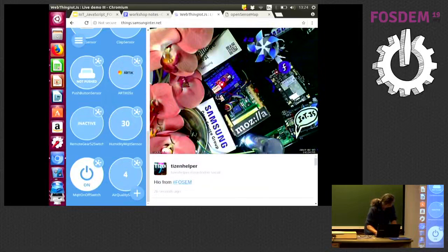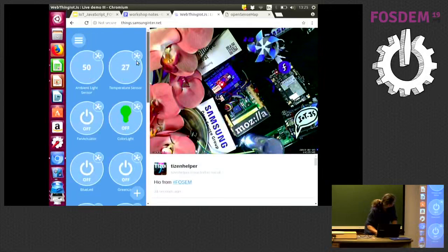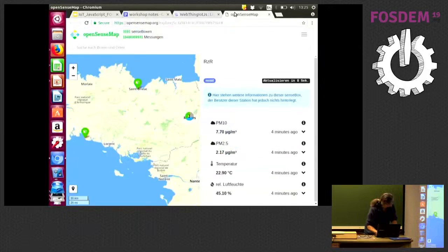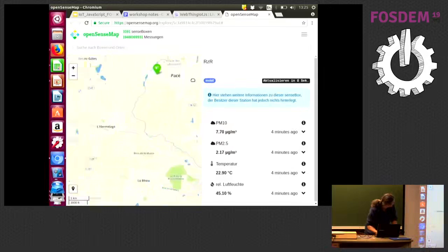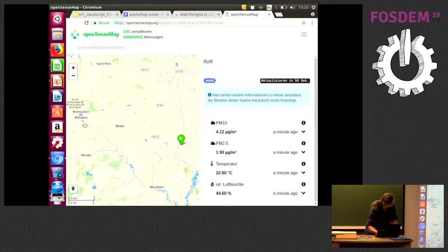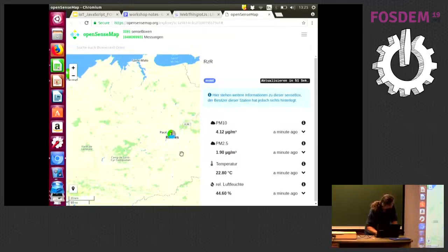I also have a sensor here, which is not connected to my home, but is in my city. Do you see an air quality sensor? Okay, 4. So yeah, I'm here in Rennes, and I have a sensor which is measuring the air quality. Where is it? Well, it is somewhere. Anyway, I will find it by clicking.